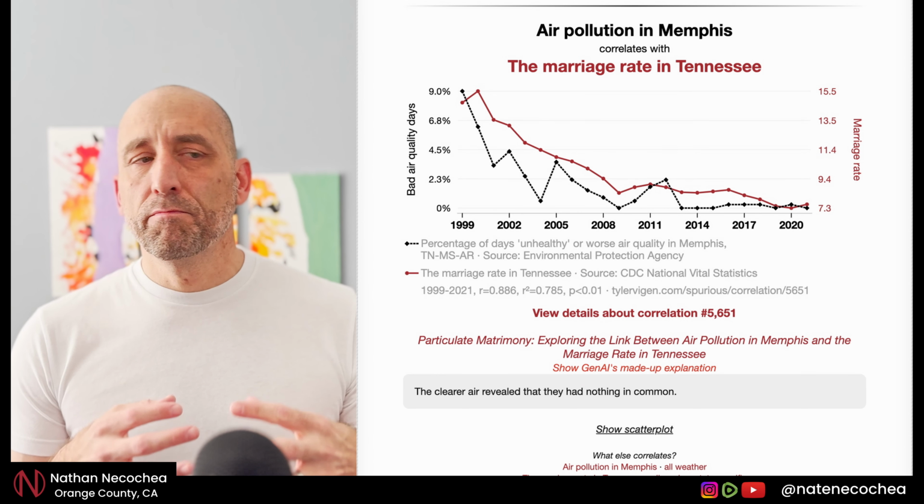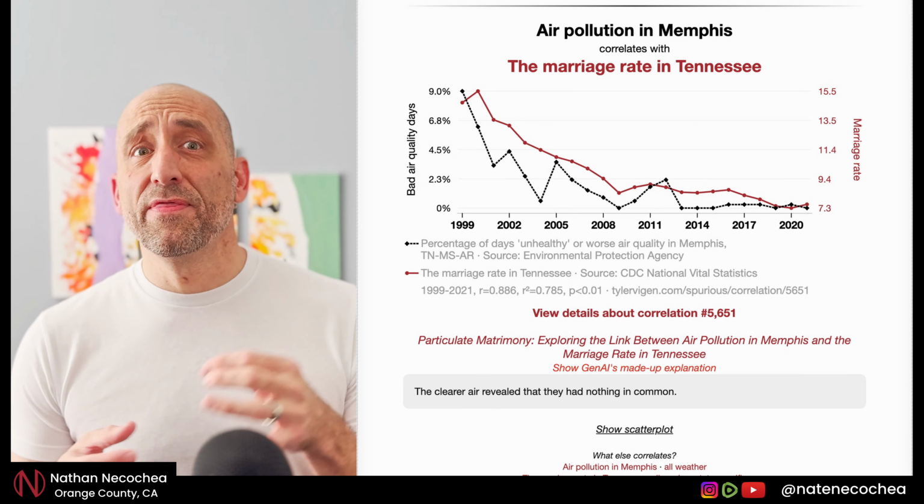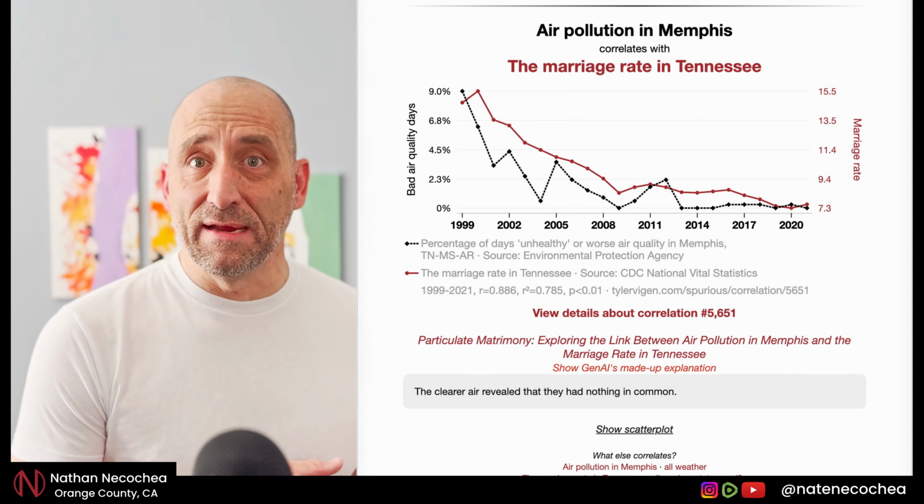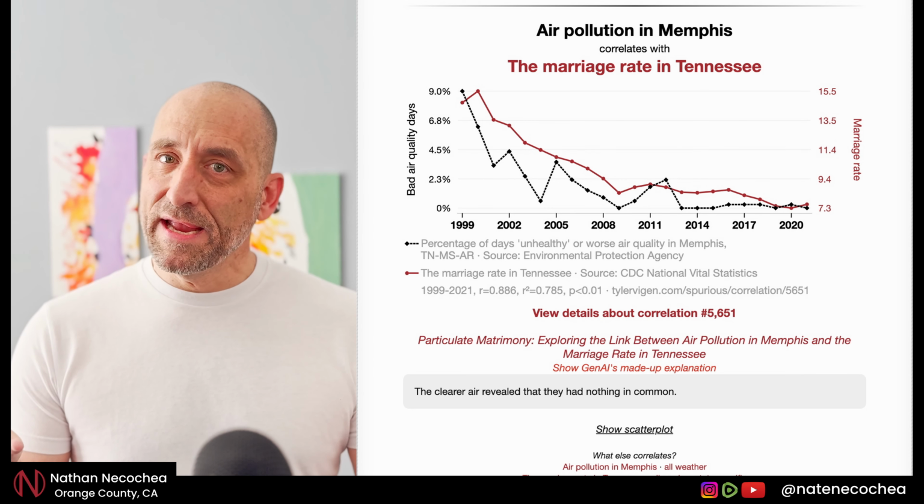It's more like how between 1999 and 2021, the air pollution rate in Memphis correlated to the marriage rate in Tennessee. See? Love was really in the air.